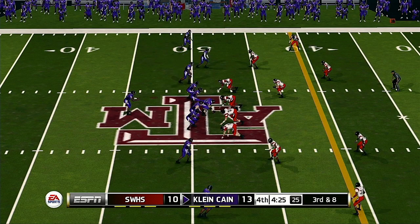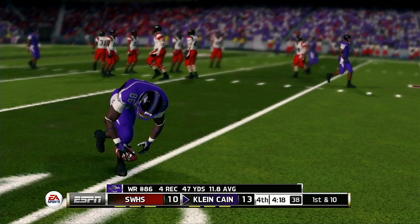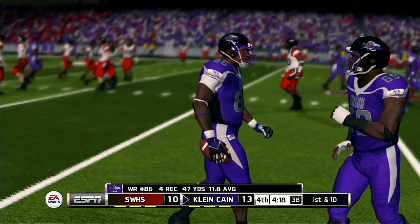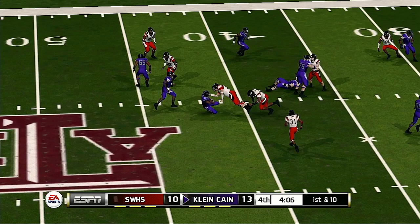Quarterback in the gun, empty backfield, five wide receivers in the formation. Caught, open field, and they make the stop right around the 40. First down, 10 to go. Ball on the 40-yard line. Run inside, stop quickly.